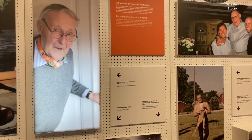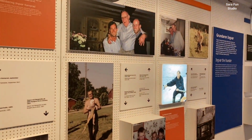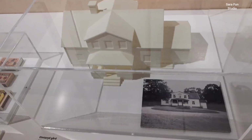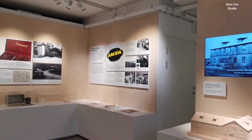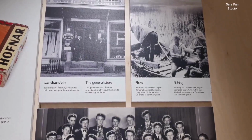IKEA's full form is Ingvar Kamprad Älmhult Agunnarid. Ingvar Kamprad was the founder of IKEA. Älmhult is his farm's name and Agunnarid is his village's name in which he grew up.